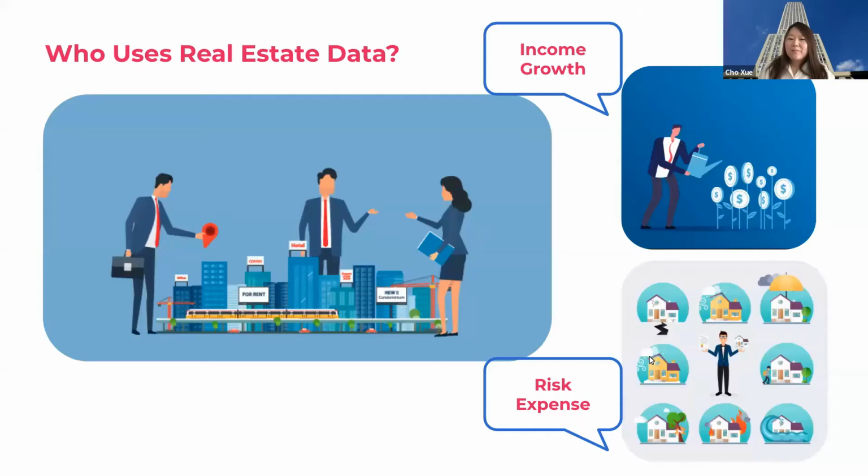Because that is considered, there will be an influx of new high-earning residents moving to that neighborhood. For real estate investors, they also care about the expense aspect of the property. So this is in the form of carrying cost. This can include property tax, mortgage payment, operation costs, and other building improvement costs, such as needing to replace the roof or the elevator.